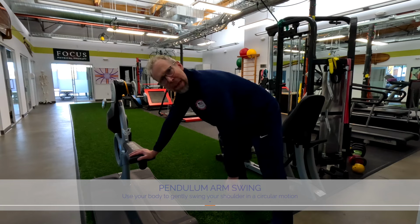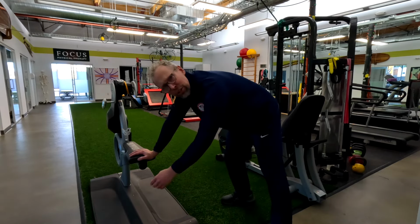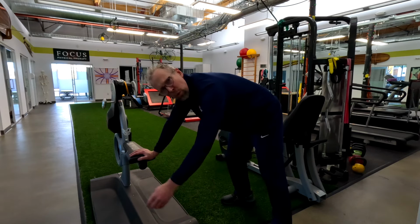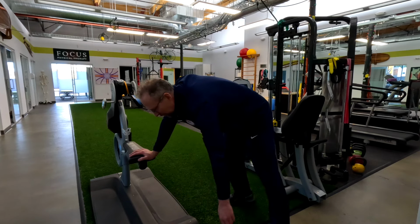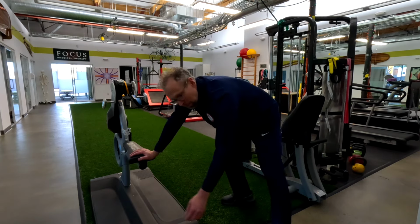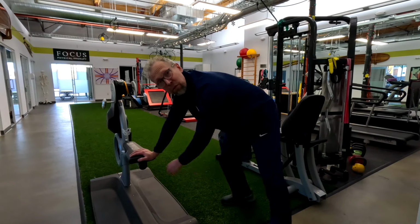I'm going to let my painful arm dangle, and I'm going to move my hips to help my arm make a small circle just like that. I can go one direction, and then I can reverse it and go the other. Try to relax your arm as much as possible and use your body to make the movement for you.